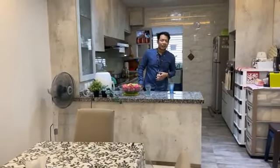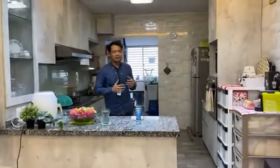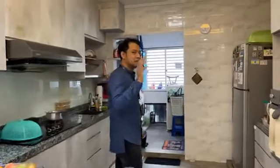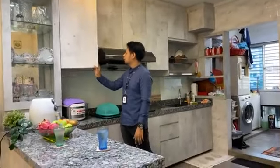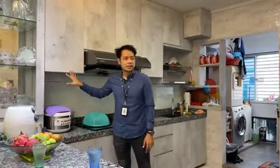How old is the house? The house is since TOP 1995. So it's coming to about 26 years old. So 106 square meter, from 1995, coming to about 26 years old. So balance lease about 73 years plus. Okay, so this is again renovated some 6 years ago. All done, top and bottom. All right, so this is textured wood here, soft closing.